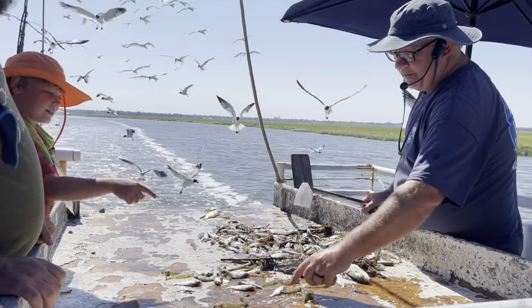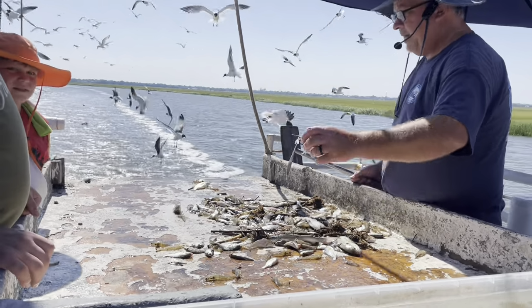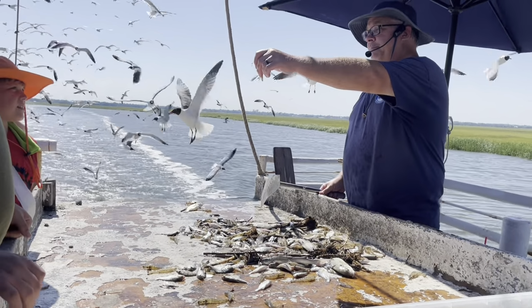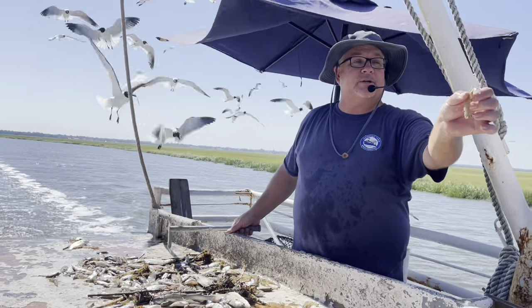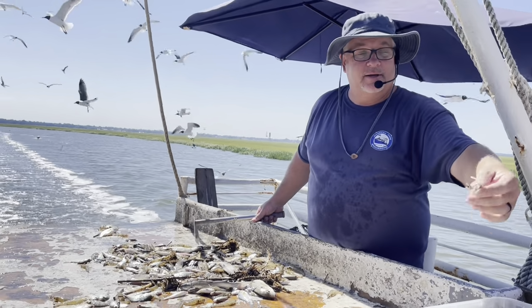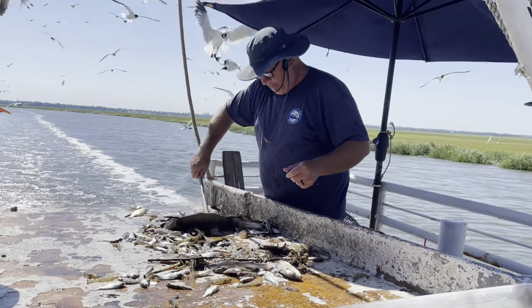Right here. I'm glad you spotted that. This is a mantis shrimp. He's a stomatopod. He's not a true shrimp. He's a crustacean, but he's a stomatopod. That's a really neat animal to look at and talk about. Hello, there's a catfish. Sea cat.